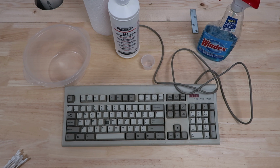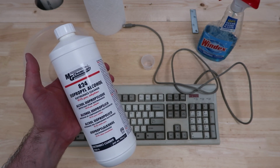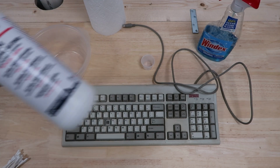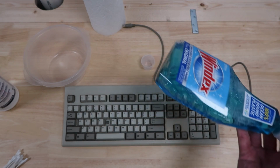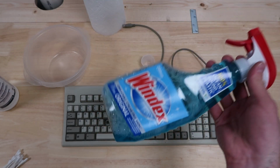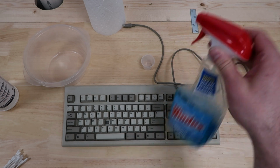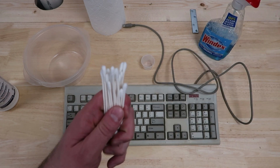So yeah, you're probably not going to learn anything new from this part, but you really only need two things to clean electronics pretty good. Isopropyl alcohol, of course, as close to 100% as you can get it. I got this on Amazon years ago and it's lasted forever. And then Windex. Windex cleans these plastics super well. That's one of the best things you can use to clean all this stuff. You could probably even get away without the isopropyl if you just had a bunch of Windex. And then, of course, paper towels and lots of Q-tips.